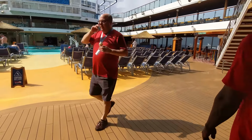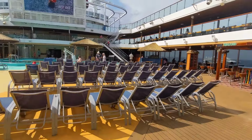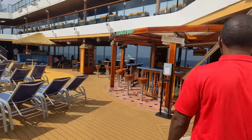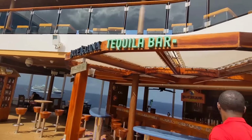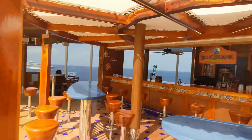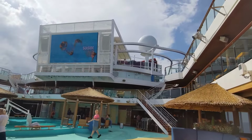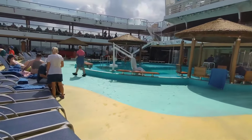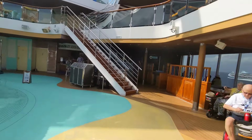Here. But this is the Lido deck here on the Carnival Vista, you guys. As you can see, plenty of chairs. We also have over to the right the tequila bar, which is really, really nice. And I think this is called the Blue Iguana. Great drinks, awesome tequila. This is where you can watch all your nightly movies. Decent sized pool area. All right. So more to come.